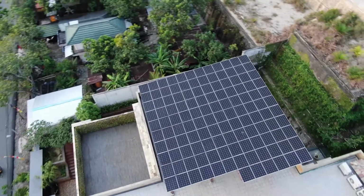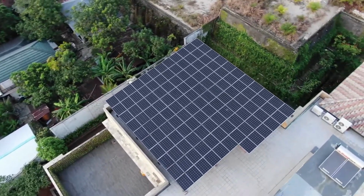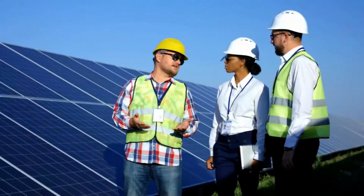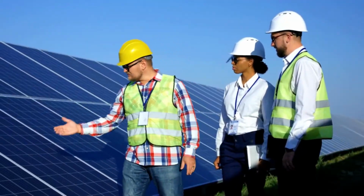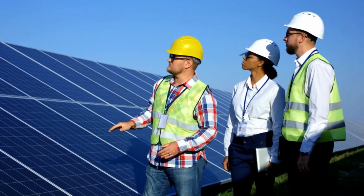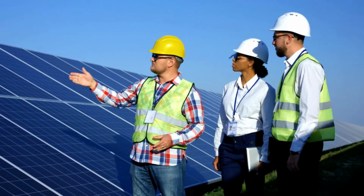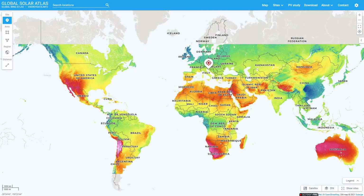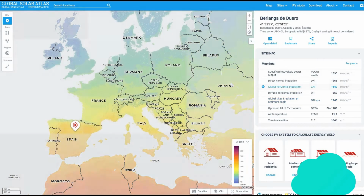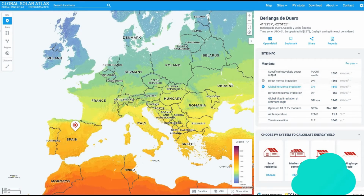Next question is, how much electricity will our solar installation be able to produce annually? To answer this, we'll require information about the direction and tilt of the roof, efficiency of solar panels, solar irradiance, etc. But finding this out would take too much time, so we'll take a shortcut and use an app called Global Solar Atlas. Here we can find different types of solar irradiance data for almost the entire planet.